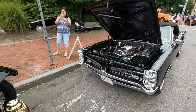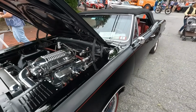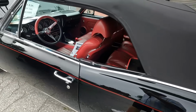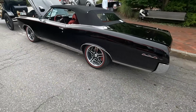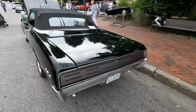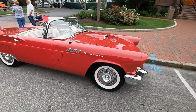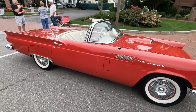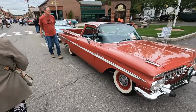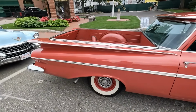There's a tricked out GTO. I've seen this before. This thing's nice. Got a blown LS motor in it. Got a Whipple. Gorgeous, but look how straight that is. Laser straight. '59 El Camino. Talk about a rare bird.